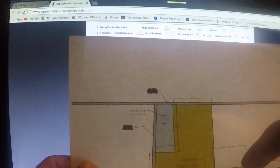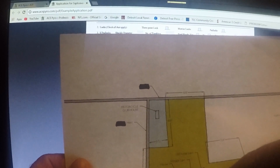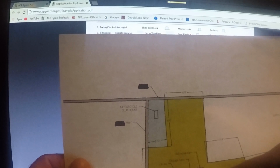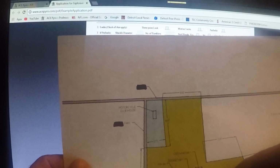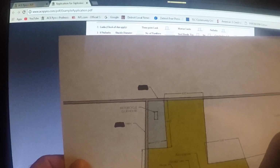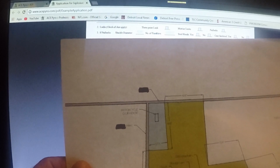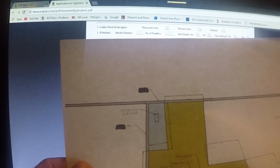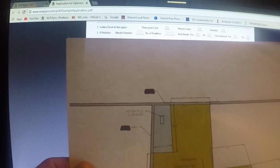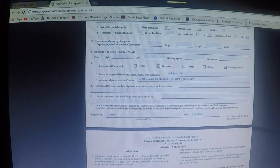From there, I used the program to find out the distances from the road to the magazine. That ended up being 354 feet. From the house to the magazine was 100 foot. I have a storage barn here and a storage barn here. So this is the only thing that I submitted, a copy of this. I scanned it, just like I scanned in the magazine sheet, and I emailed it to them. So they had that information when they came.